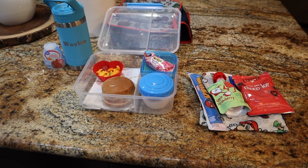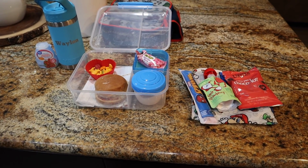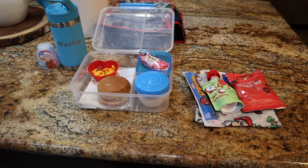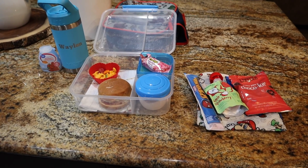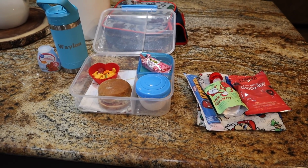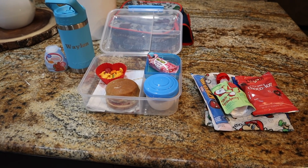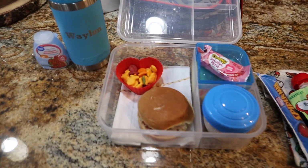Good morning. Happy Monday. Waylon is not taking breakfast. He has been on this eat breakfast at school kick, which we're fine with, but he definitely loves the lunches. He said, "Mom, I don't want to eat lunch there, just breakfast." So that's why you're not going to see breakfast for Wayway. So what is he taking for lunch today?